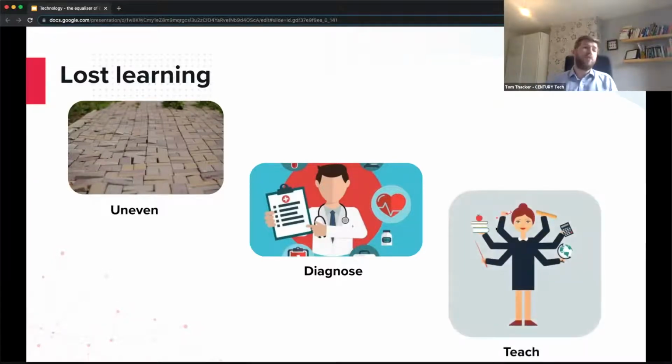And then how are you going to teach these gaps? Is it going to be whole class intervention? Are you going to use your TAs and learning support more? Are you going to do breakfast clubs, after school clubs? Are you going to tap into the tutoring that's been promised a lot but severely underfunded?